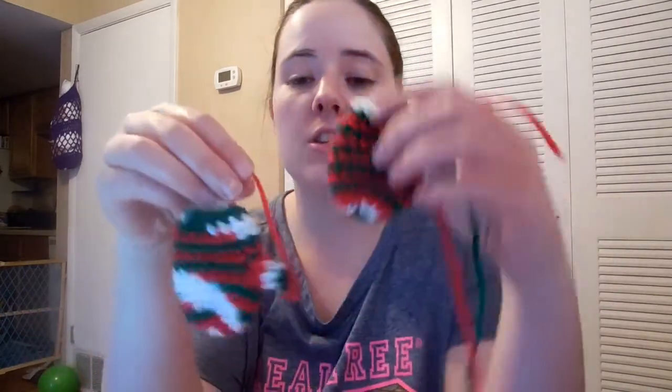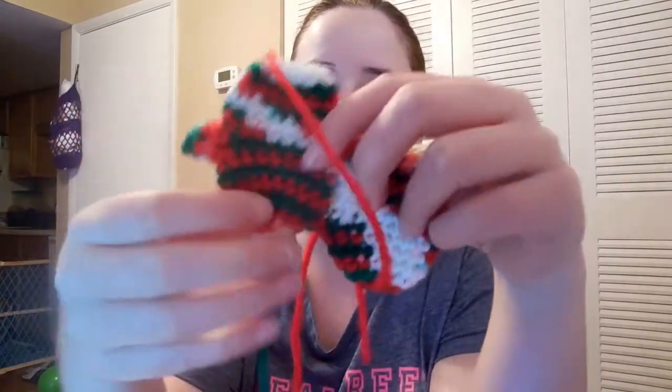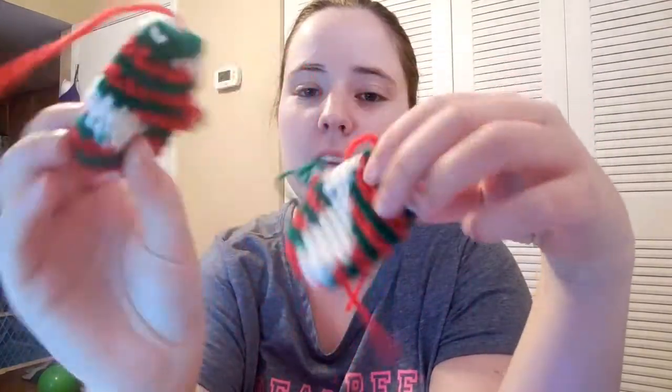This one, I haven't woven in all the ends, and I need to connect them, and I'm thinking about stuffing them a little bit. But these are technically finished. They're done being crocheted. And they're just little mitten ornaments. And there's a hair on it. The yarn color pulled, which I think is kind of cool. But I gotta weave in the ends.